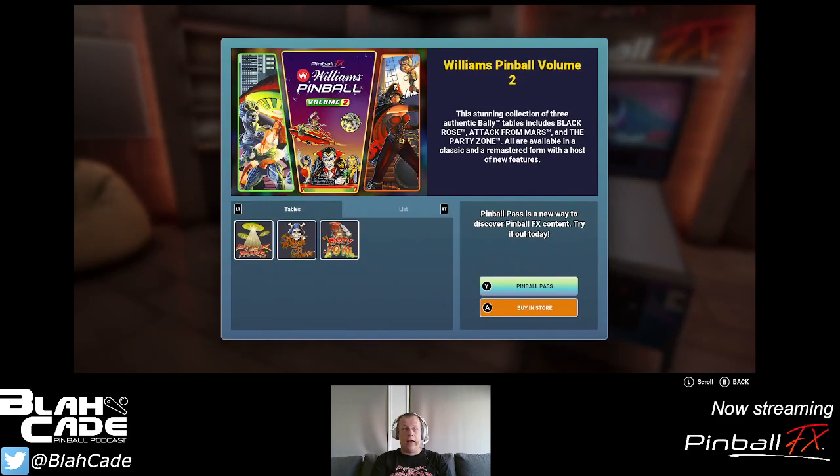You can actually see, if you go in here, you can buy the packs, you can actually have a look at the list of tables in here as well and get a feel for it. I mean, that's a really solid pack. Attack from Mars is one of the top-ranked tables of all time. That and Medieval Madness, if you have those two in your collection, you're going to have a fair bit of fun for a very long time, right? So, Party Zone and Black Rose, one of the most satisfying shots in Black Rose is getting that broadside shot from the cannon. It's really fun if you haven't tried it out, so give these ones a go if you haven't yet.